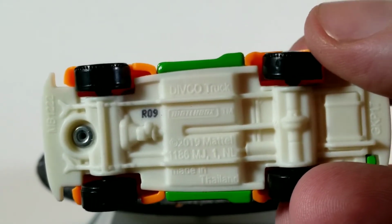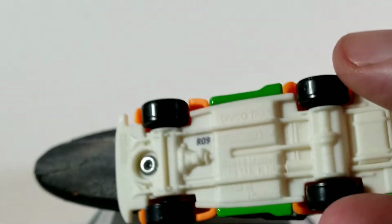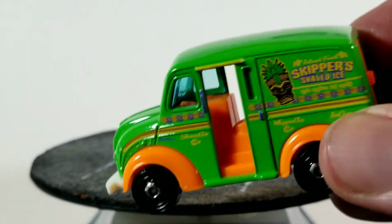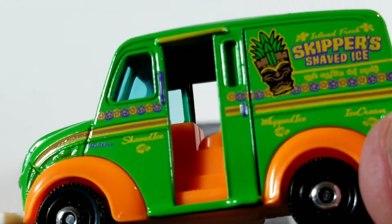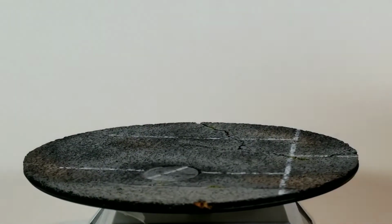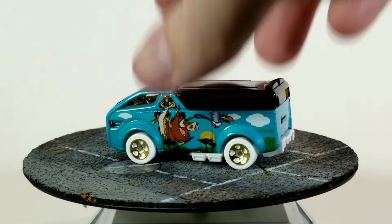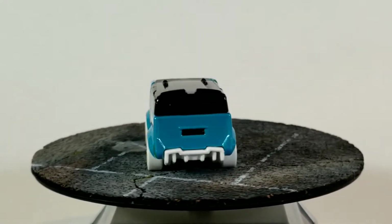White plastic base. Smooth plastic wheels on the bottom. Kind of like that design on there. Kind of a cool Hawaiian feel, or tiki bar kind of styling. It's a cool livery. We'll check out some of these Disney movie premium Hot Wheels, premium main lines.